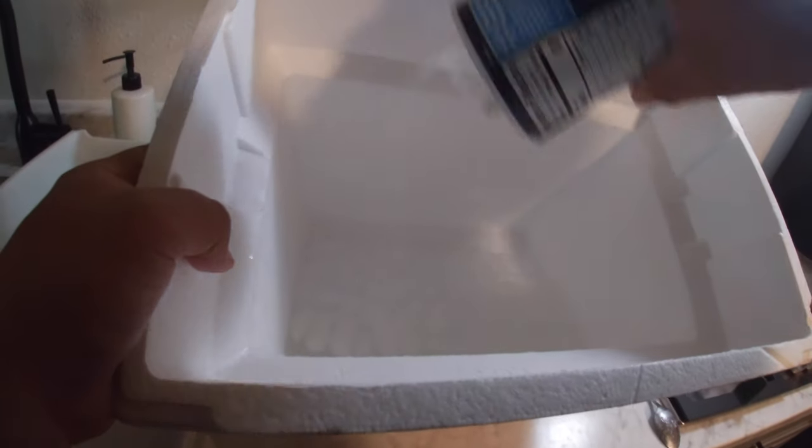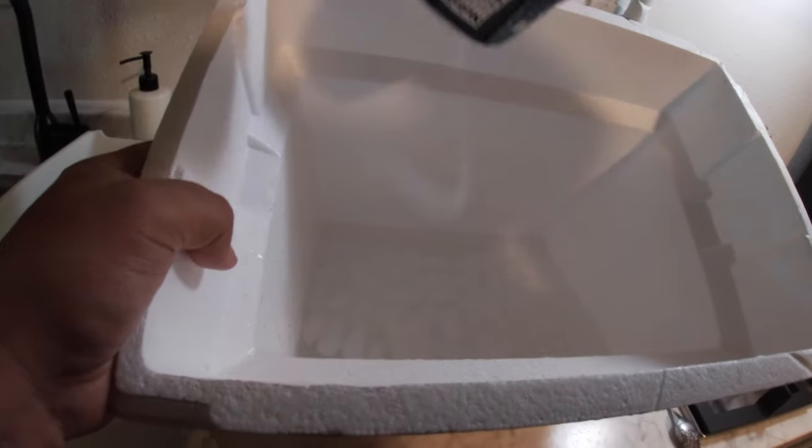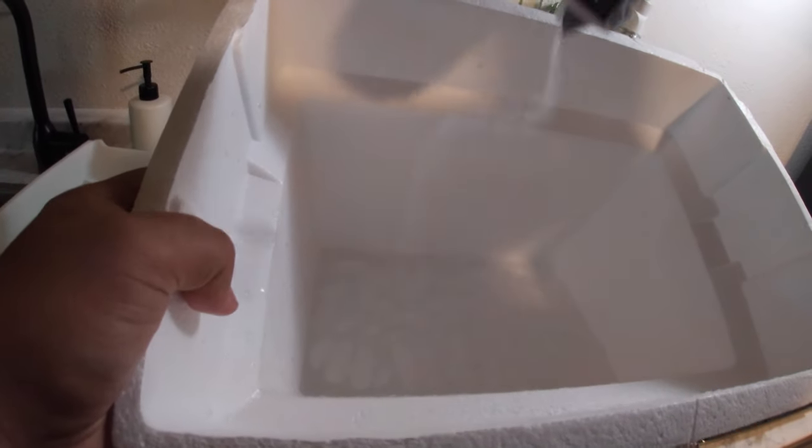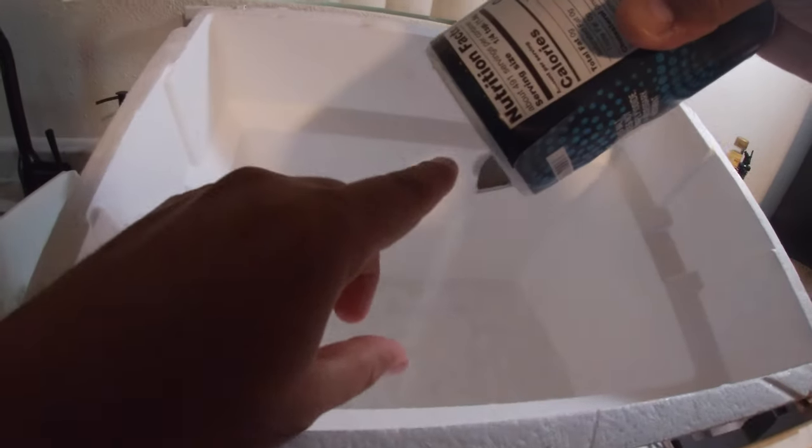Use slushy ice, or this type of ice is fine for me. But like I said, you don't want any of that water absorbing into the meat, because it'll make it really mushy. So just be generous, dump all of that in there. If you have to use the whole thing, then by all means use the whole thing.